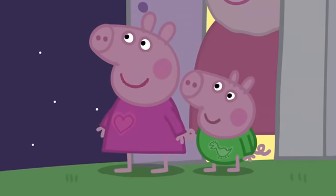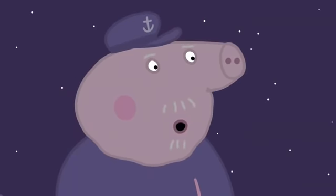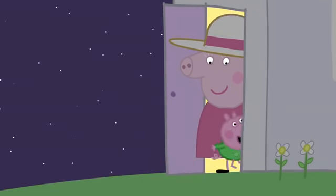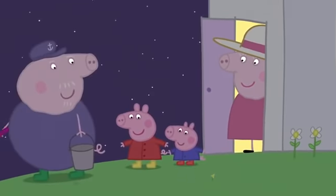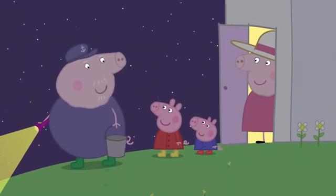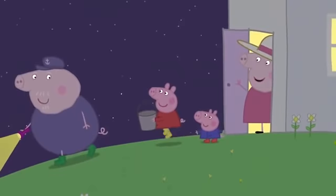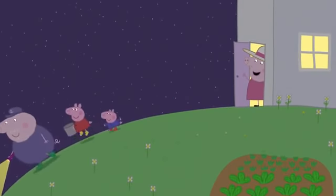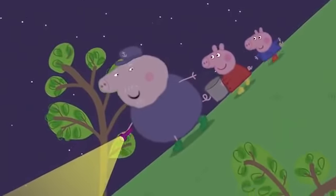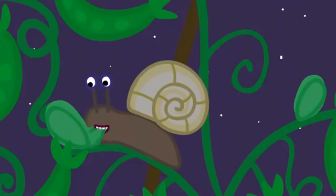Can George and me come too? Please? OK, just this once. Put your coats and boots on. Peppa and George are wearing their coats and boots over their pyjamas. You carry the bucket, Peppa, and I'll hold the torch. Don't stay out too late, Grandpa Pig. Okay, Granny Pig. We'll put all the slugs and snails in the bucket.